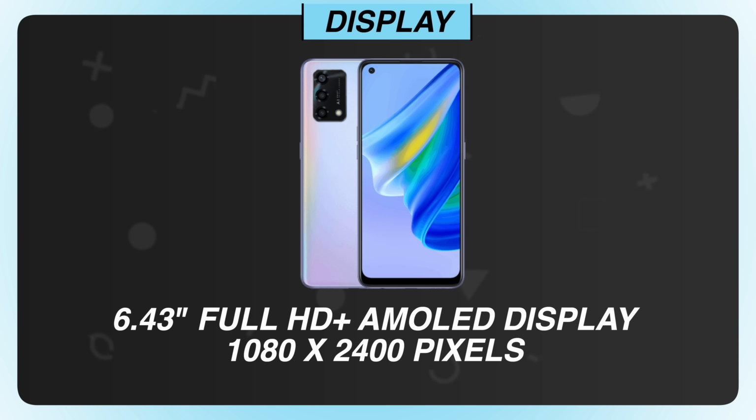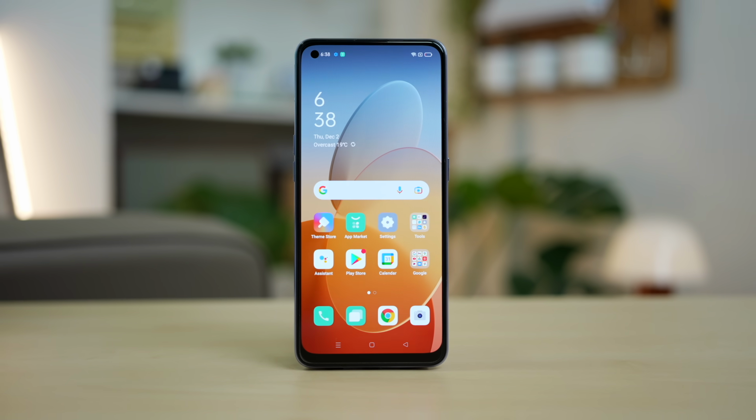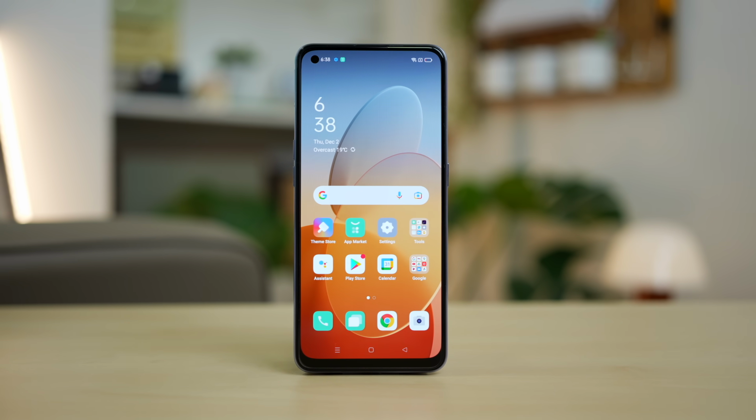Ngayon, oras na para pag-usapan natin yung kanyang display. Actually, guys, some may find it disappointing. Some naman may not find it disappointing and actually appreciate it. Medyo subjective yung display natin. But yes, to be exact, 6.43 inches Full HD Plus AMOLED display yung meron tayo dito sa Oppo A95. And guys, meron din siyang scratch-resistant glass na tinatawag.